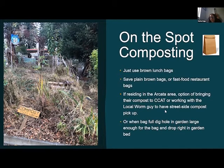And then if you can't reach the site, you can always call the worm guy and have a street pickup as well. Or you can also take your brown paper bag with all your veggie scraps and, of course, your carbon, and dig a hole in your garden large enough to drop the bag, and just drop it right in.